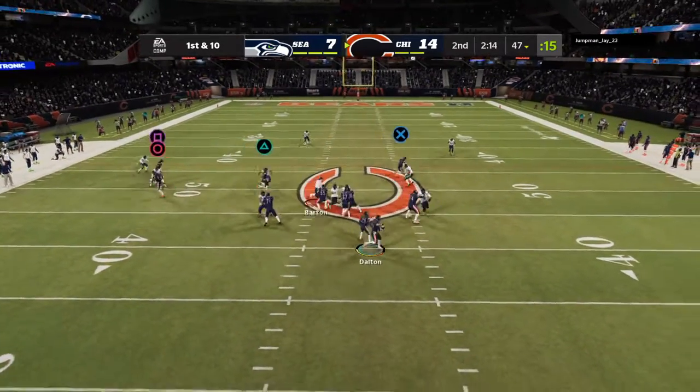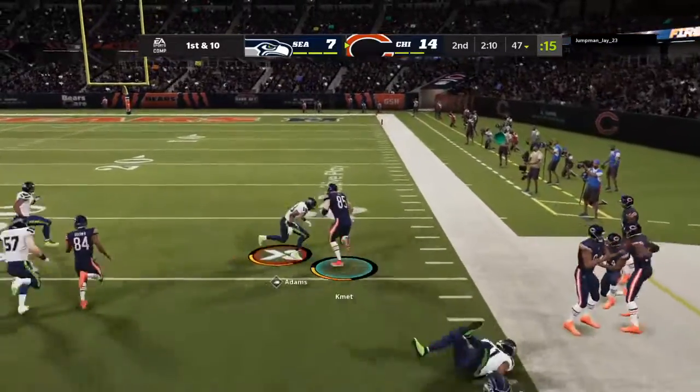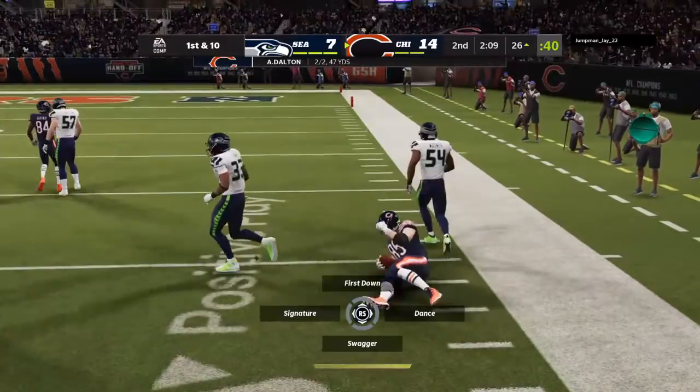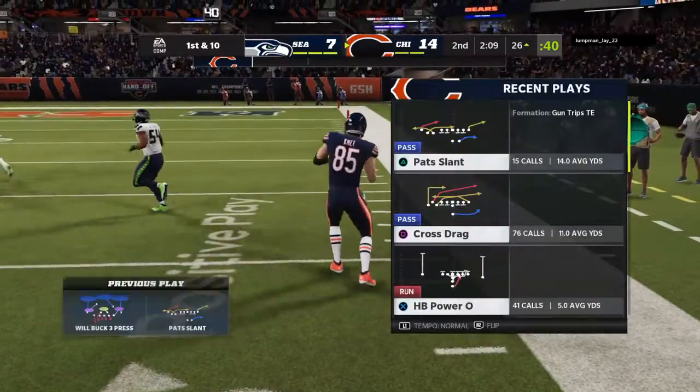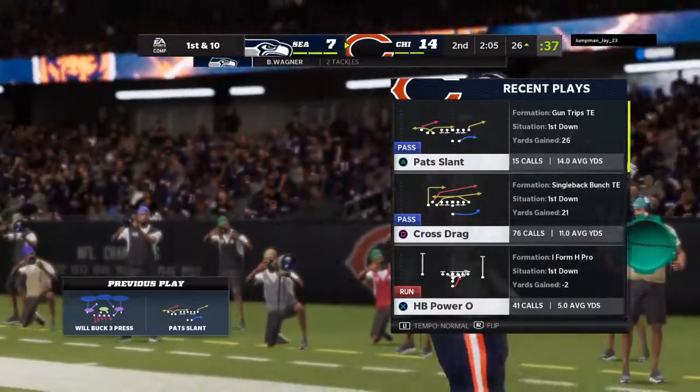A first down throw coming for Dalton. He'll get that complete to his tight end, Cole Kmet. And he'll go down, but not before getting this inside the 30. The extra effort after the catch makes it good for a gain of 26 and also a first down.